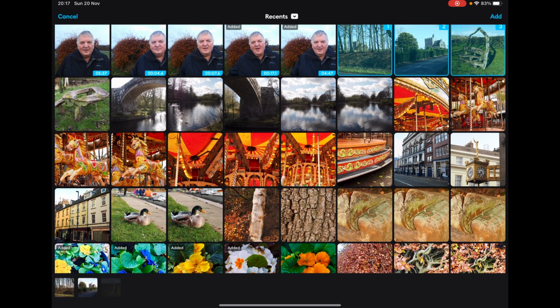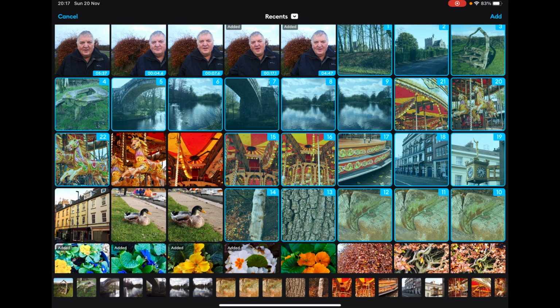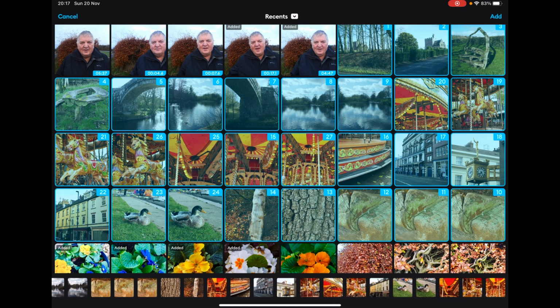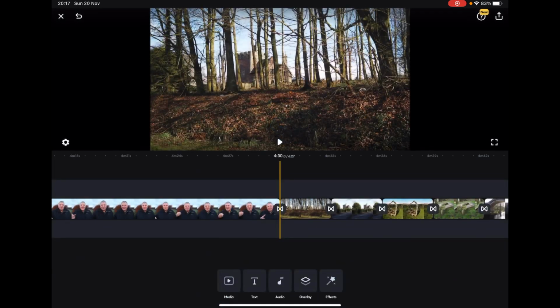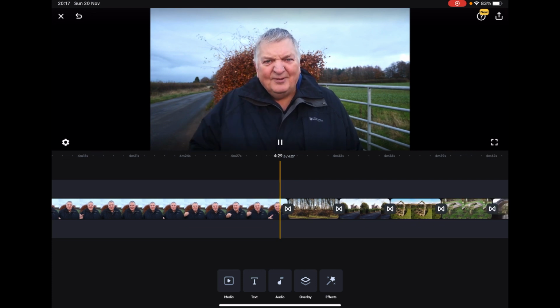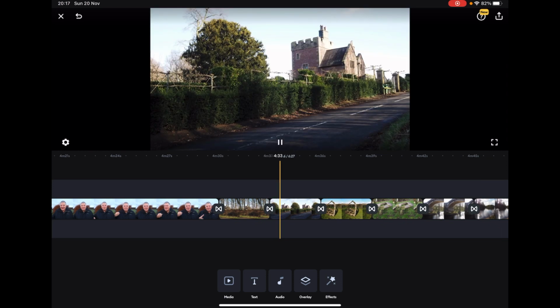Bop, bop, bop. Any order I want to put them into, it'll put them in the order that I tapped them. So if I was to then do it this way on, it'll put them into this order that I'm touching them. If I add that, then we have the photographs in there. So we can see that it's scrolling through. And these are quick changes.